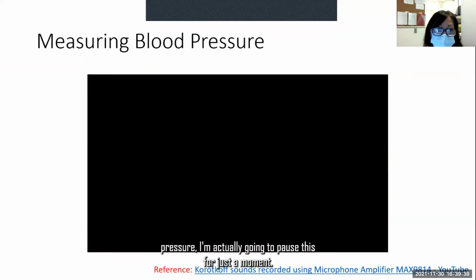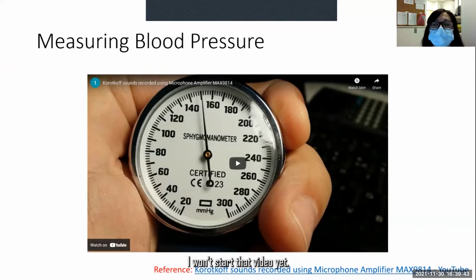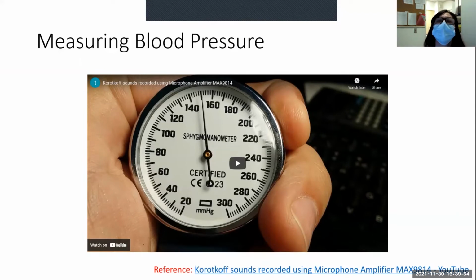When we listen to a blood pressure, I'm actually going to pause this for just a moment before I start that video yet. There's two numbers that make up a blood pressure. And when you inflate a cuff around the upper part of your arm, I'm going to guess that all of you have probably had a physical at one point in your life and have had your blood pressure checked. And you know when they blow up that cuff, it's really tight.